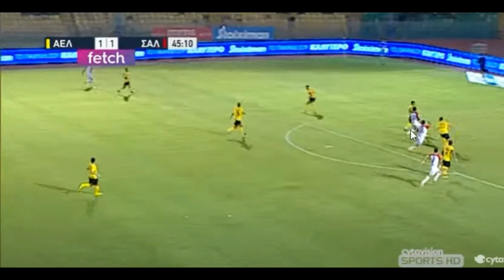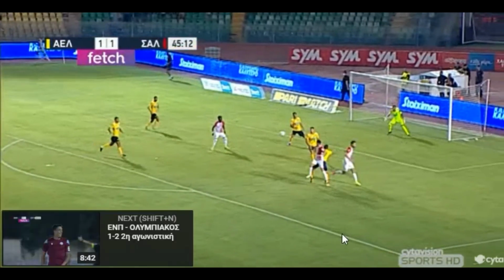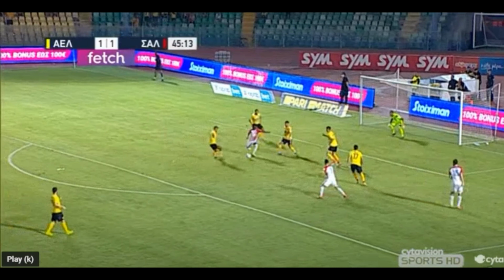Now, you have 1, 2, 3 men in the box. 3 versus 3. He's had so much time to pop it in the box that you've got enough men in the box to cause hassle. Ball's played over the top, wins it in the air. Now look at this guy. Right on the penalty spot, he has 1, 2, 3, 4 players surrounding him. Now, if he's got his body shape right, which so far he looks okay, he's going to put that in the back of the net. However, he chooses to bring it down, and now it's too late.